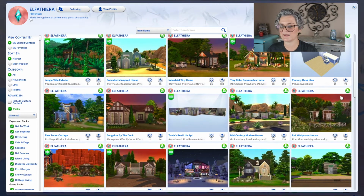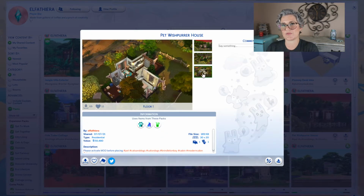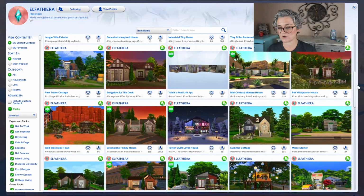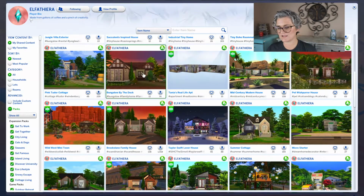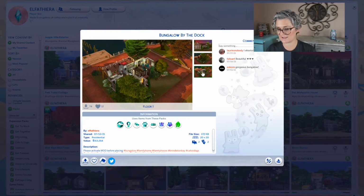They somehow balance having builds that have stuff in them, so that it feels lived in, but it's also not so much stuff that it's overwhelming to redecorate it to make it fit your Sim family. So this is my favorite builder probably ever. I absolutely love everything that they have. So I'm trying to find a house that I feel would be affordable for them, but also fits them.